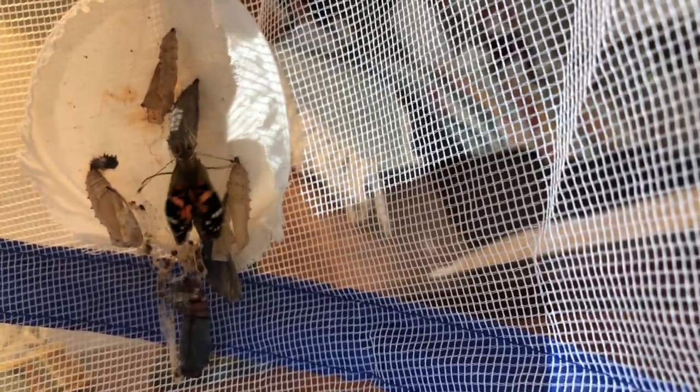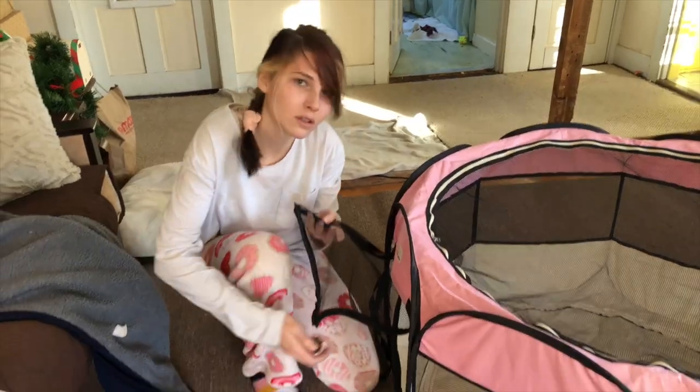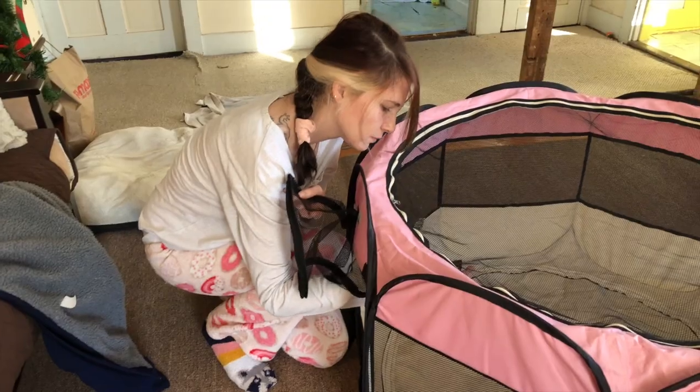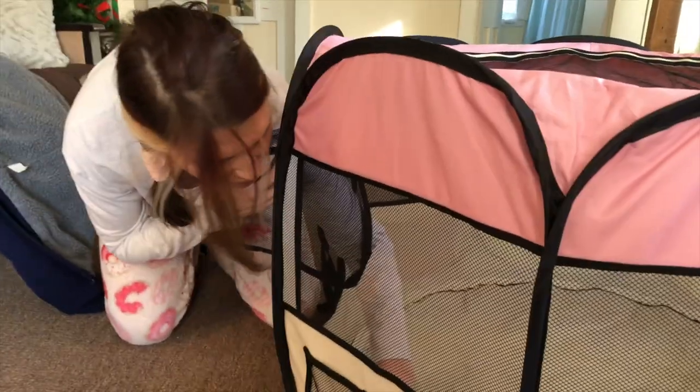So I started having to go in and pick up all the butterflies, but then the issue arose with the enclosure that there was no way for them to hang horizontally. So then I realized I had to move them over to Tatum's puppy enclosure where I could let them hang from the top, because I couldn't find my other butterfly enclosures at the moment.